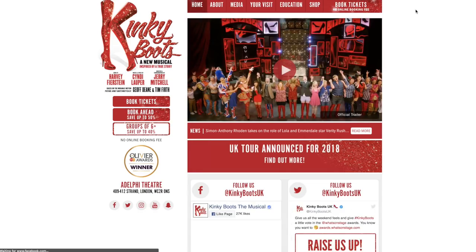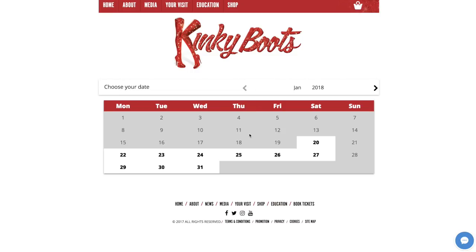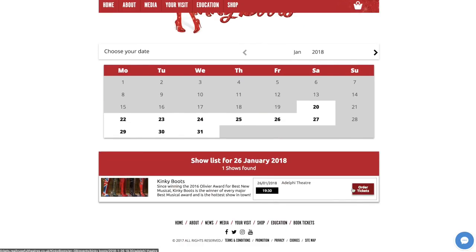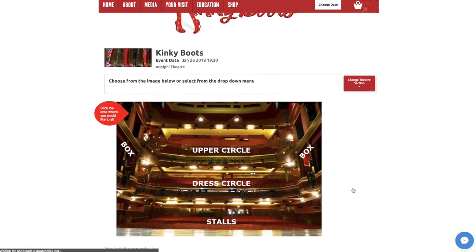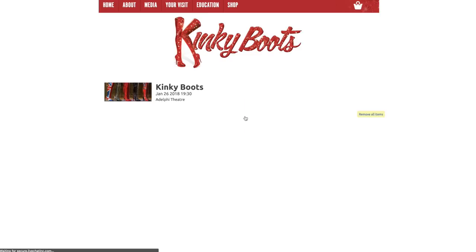You'll see the book tickets tab in the top right hand corner, and you can just go straight through to book tickets. It'll give you a calendar so you can choose what date you want to go to. I'm picking the next Friday because that is when I went to Kinky Boots. I went on a Friday, and the cheapest seats are going to be in the upper circle. You can see them in purple.